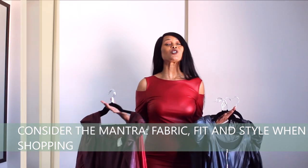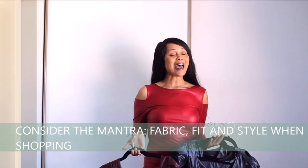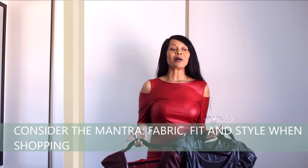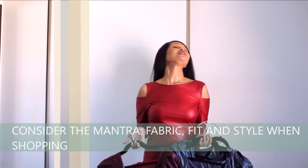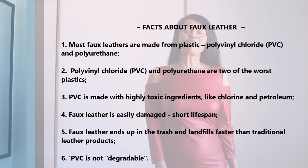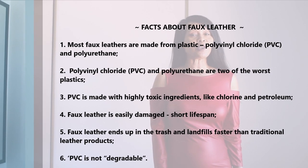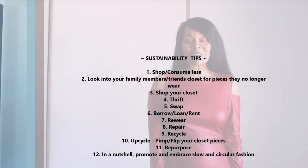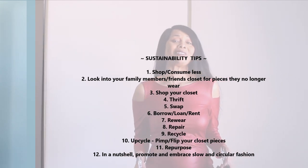Whenever I take stock of what I have in my closet, I often find so many pieces that I am embarrassed about. It's a reflection of my values then, as well as my spending habit, which we would conclude, yeah, was pretty poor. Faux leather, it's not pretty. It's often made from polyvinyl or PVC or polyurethane. They are essentially plastic and they are not biodegradable. And as much as I love the look of them, guys, I am the first to tell you that they don't last.